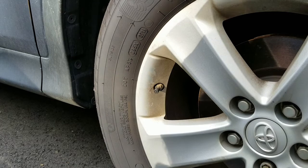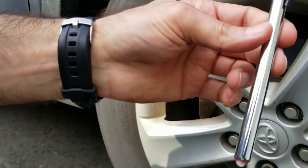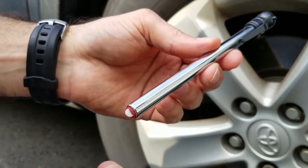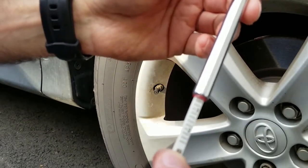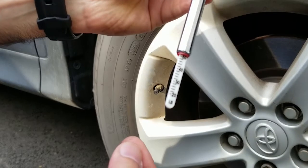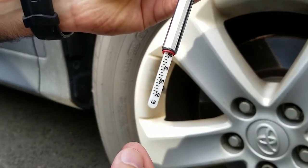To check the tire pressure, use a pressure gauge like this. This is a relatively inexpensive one. It's analog. You can actually get digital ones as well. And you can see here that your readings on the tire pressure would either be in kilograms or in pounds per square inch.